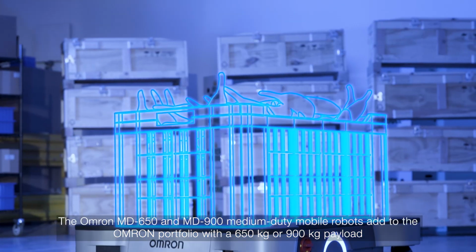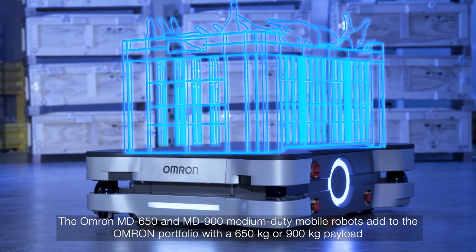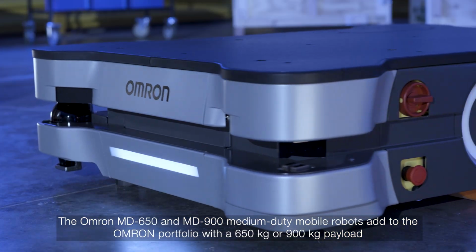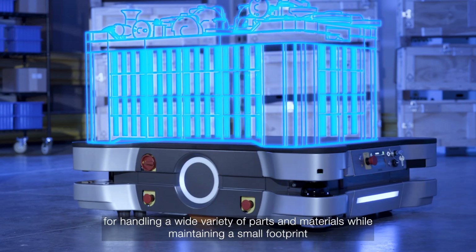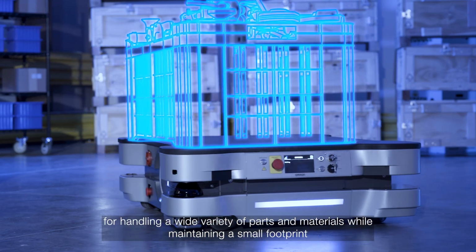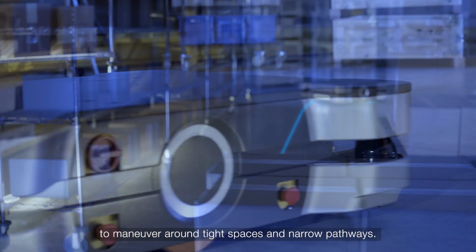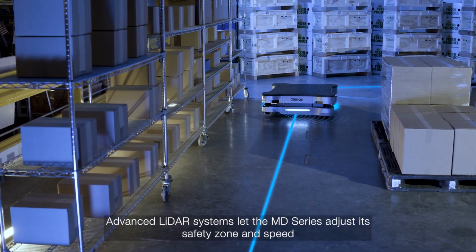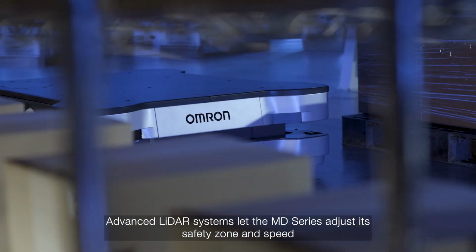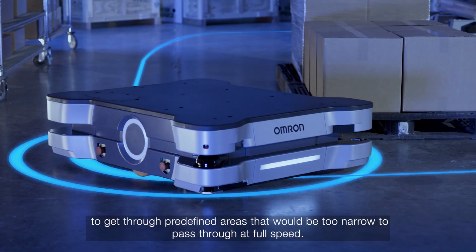The OMRON MD650 and MD900 medium-duty mobile robots add to the OMRON portfolio with a 650 kilogram or 900 kilogram payload for handling a wide variety of parts and materials while maintaining a small footprint to maneuver around tight spaces and narrow pathways. Advanced LiDAR systems let the MD series adjust its safety zone and speed to get through predefined areas that would be too narrow to pass through at full speed.